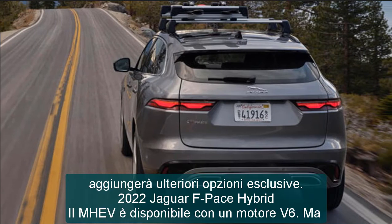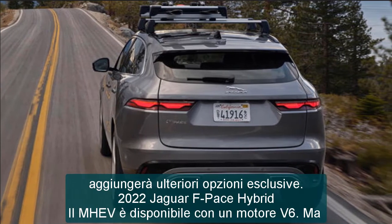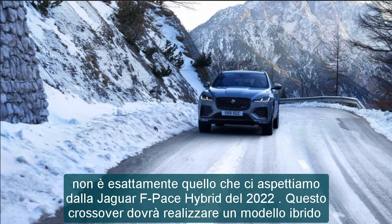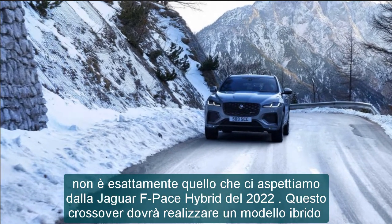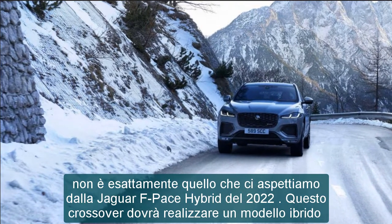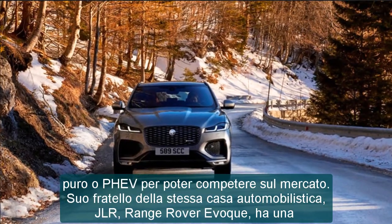The F-Pace is a very expensive luxury crossover. The base model rose to over $45,000, and each subsequent upgrade comes at a high cost. At the top of the mountain is the SVR package, and you'll have to spend over $80,000 if you want one.